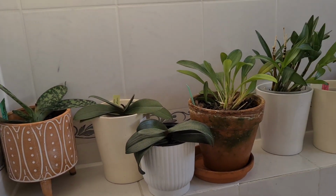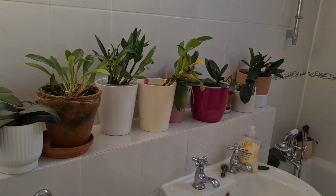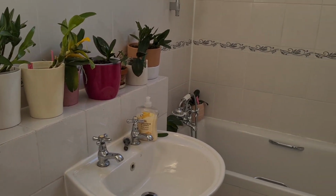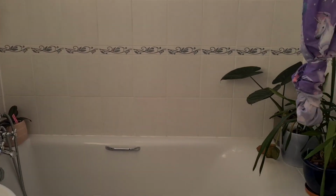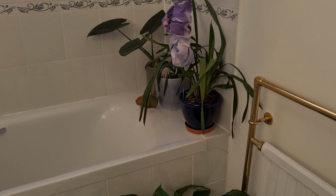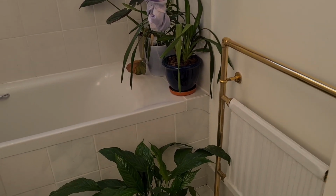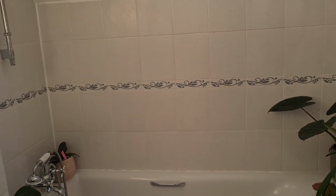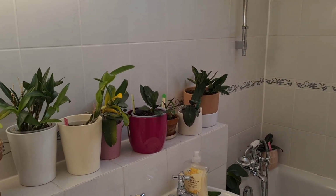So that's what I want to show you today. This is my cool space. So when you think about your plants inside your home, you can be creative about where to keep them, because I think we plant people find a room, find a space to keep our plants, so that's where they are. Let me know in the comments below if you have plants in your toilet or which other weird place they are placed as well.